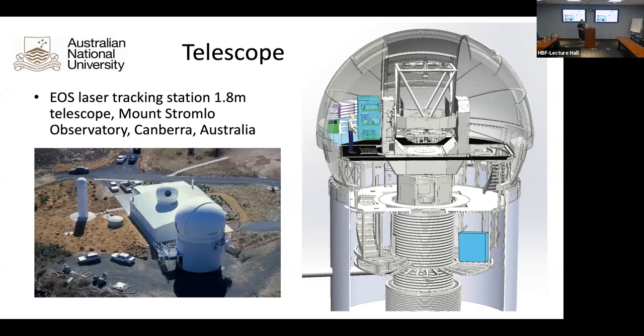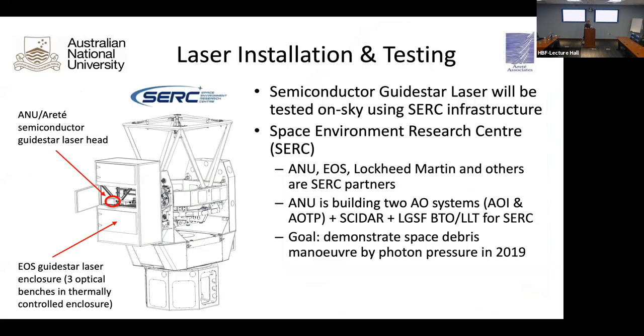We're also using it for another activity that we're part of a consortium working together on space debris. It's called the Space Environment Research Center, and I may have a slide about this. Yes. So the Space Environment Research Center is a consortium funded by the Austrian government to establish new techniques to deal with the problem, the threat of space debris.